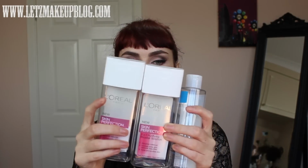And then I have a few micellar solutions which I spoke about in my 2013 favourites. I won't go on about them here, but I finished 2 of the L'Oreal Paris ones because I think they were on a 2 for 1 when I got them in Boots, or else they could have just been on special offer, because I think they usually cost around €6, but you can often get them for around €4. Yeah, something like that anyhow. And I think I got those ones in Cara Pharmacy.